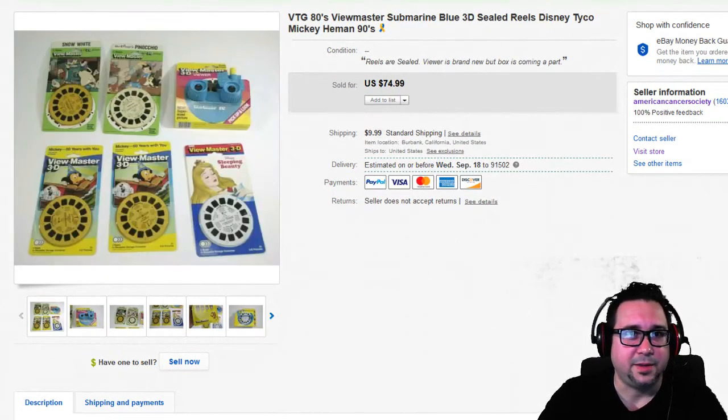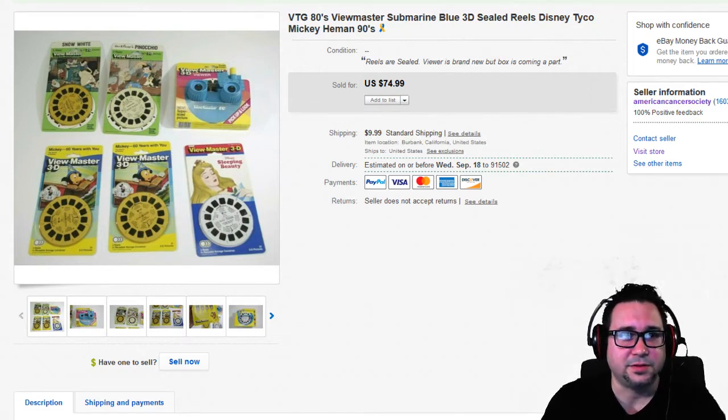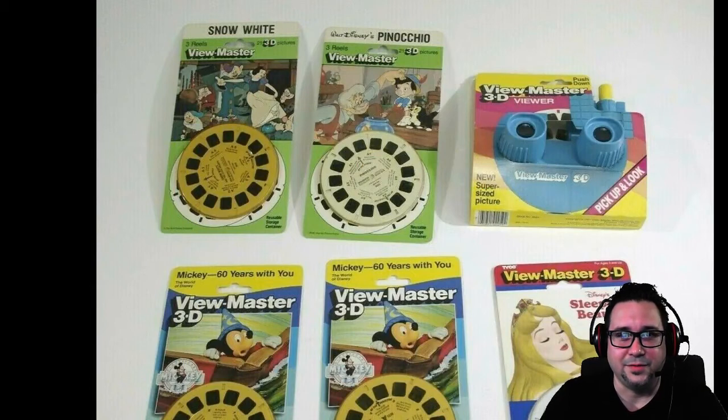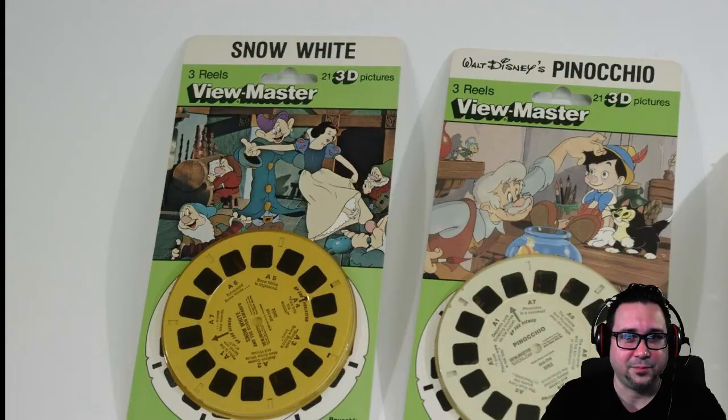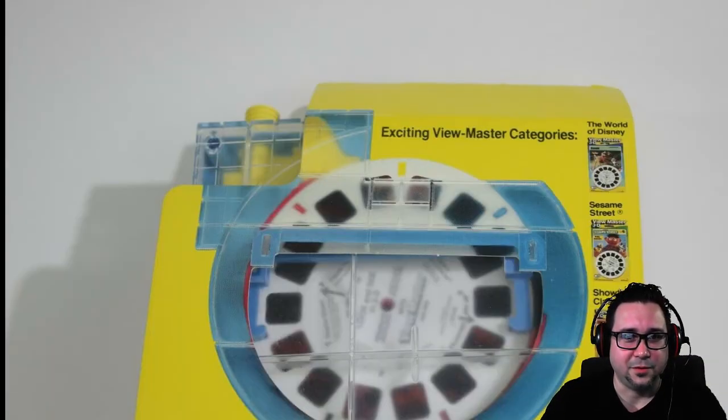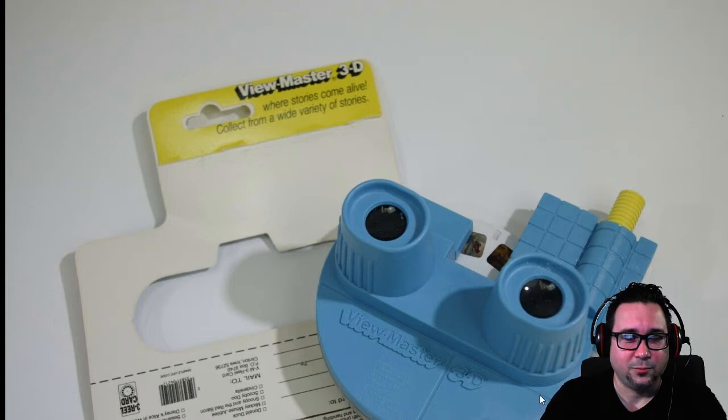Next up, we have some 1980s Viewmaster. This is a submarine. This is actually what this one is called, a submarine blue, even though it's not called submarine as far as the Viewmaster, but I guess the collectors have called this the submarine one. This is what it looks like.